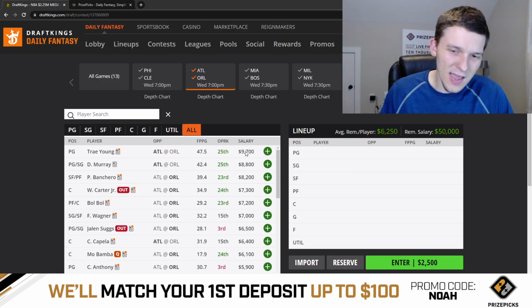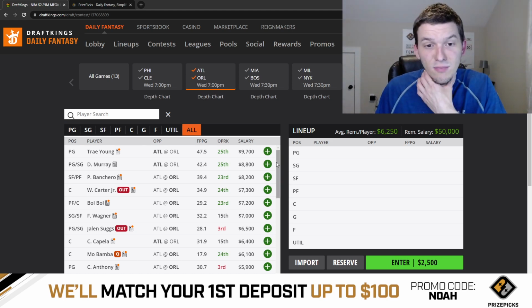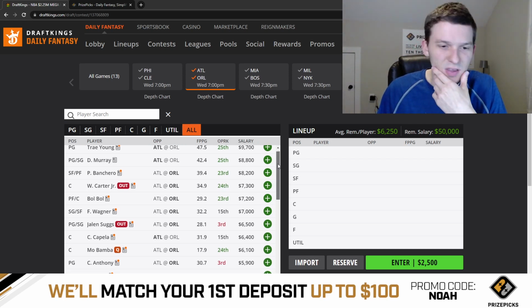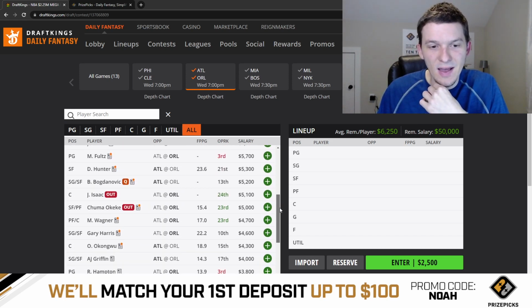I don't hate going to him in GPPs. Between him or Trae, depending on the ownership, I think they'll both be fairly low owned. I might just go with Dejounte in tournaments just because I think a big game is coming for him, and the price tag at 8,800 does feel a little bit too cheap for him. But again, the other Atlanta guys like Capela and Collins, I'm not really in love with today. I think that's it for this game.